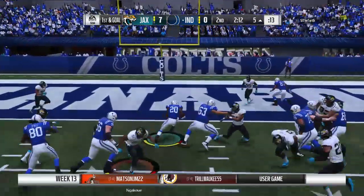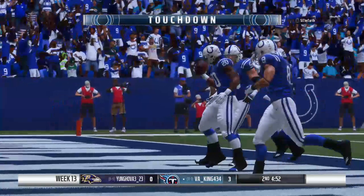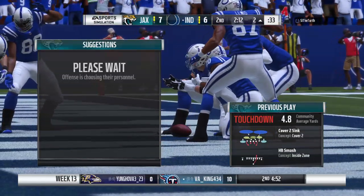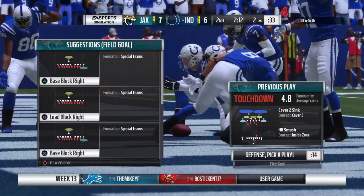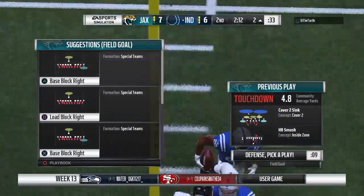Hut. They'll run it here. This is Marlon Mack. And he's into the end zone. Touchdown, Indianapolis. A great play there. His 3rd touchdown now on the year. And the Colts are an extra point away from tying up this football game.